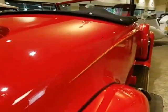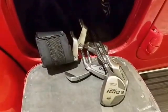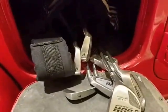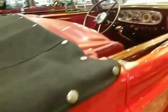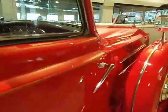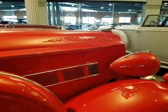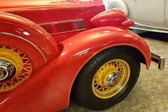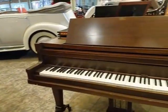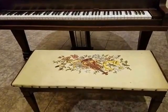A lot of wealthy people would go on a cruise, stay at a fine hotel, and they'd have the trunk taken up to their stateroom. Beautiful. A lot of work, just doing that. And most of these, I think every car in this room except the Inwood runs.